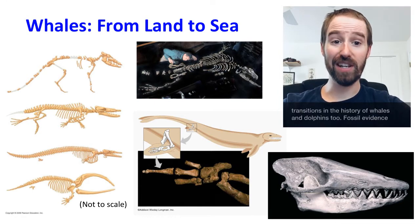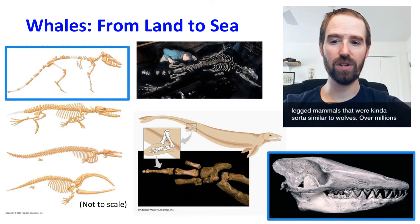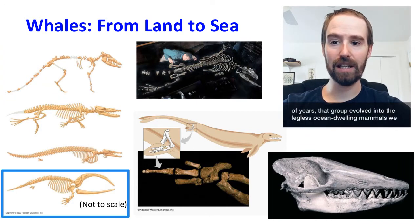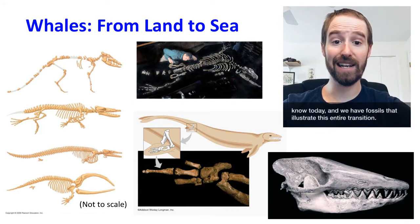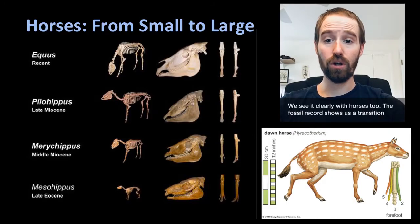We see similar transitions in the history of whales and dolphins too. Fossil evidence shows that whales and dolphins evolved from land-dwelling, four-legged mammals that were kinda sorta similar to wolves. Over millions of years, that group evolved into the legless, ocean-dwelling mammals we know today, and we have fossils that illustrate this entire transition.